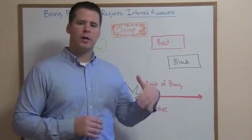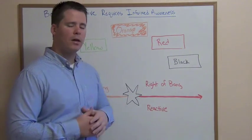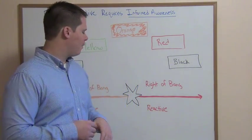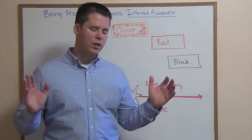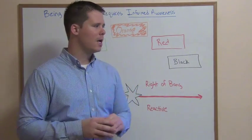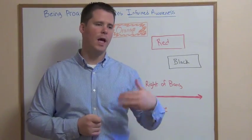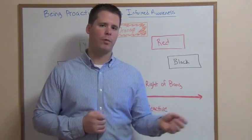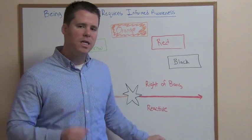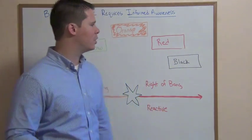How informed awareness relates to these 5 different conditions can be identified by looking at the relationship between conditions yellow, orange, and red. If a person is the most well-intentioned security, law enforcement, or military professional out there, looking for threats, but they don't know what makes someone a threat, what makes someone stand out from the crowd, other than actually seeing a gun or a weapon, they are never going to go into condition orange.